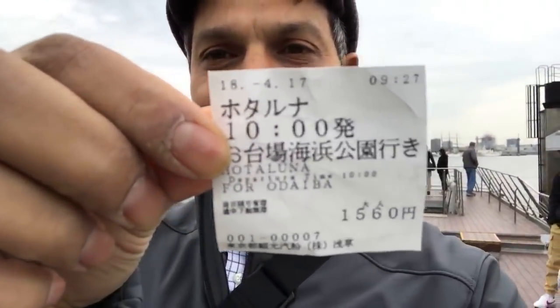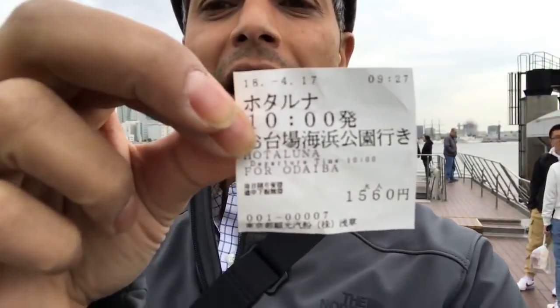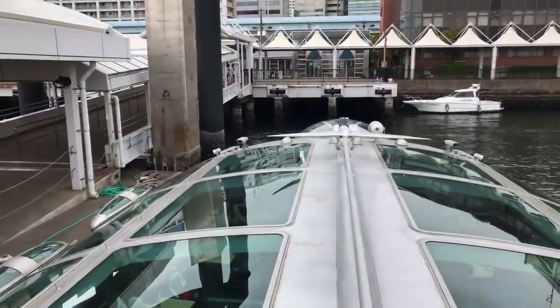So I've taken this boat many times. It departs from Asakusa. And here's the ticket. Boom. Leaves at 10 a.m. It says here Hotaruna, and the price is 1,560 yen, or about $15. It used to be cheaper a few years ago, but I still think it's a pretty good deal because you get an hour of entertainment out of it.